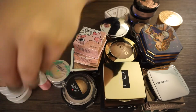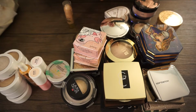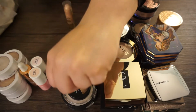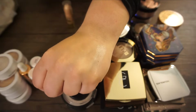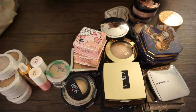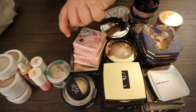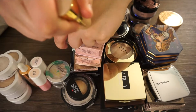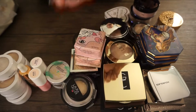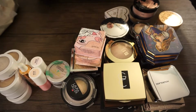I have the Wet n Wild Mega Glow Illuminator in the shade When the Nude Strikes, which is pretty. Right there. And the LA Girl Velvet Highlight Contour Stick in the shade Radiance. It's not as shimmery, but it's got a nice glow.